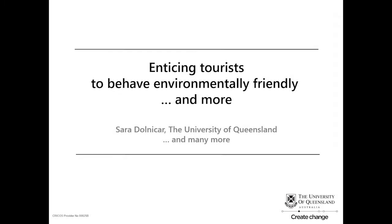A few studies I wanted to go into detail, so I'm going to talk about three areas, and it'll be a bit more superficial, but we have 15 minutes if you have specific questions about some of them. So the agenda is I want to talk about market segmentation briefly, because that's specifically what Tiffany was interested in, and the value of market segmentation in the area of environmental sustainability.